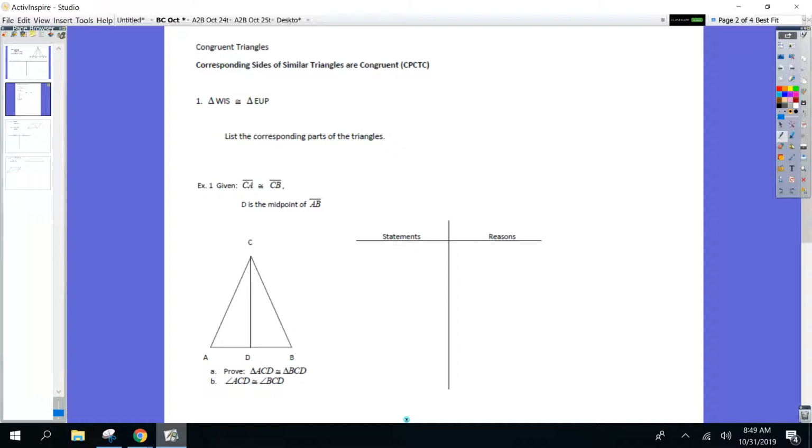What's the rest of the test? Interior and exterior angles of a triangle. Algebra problems. Interior, exterior angles of a triangle. Okay? We all good?